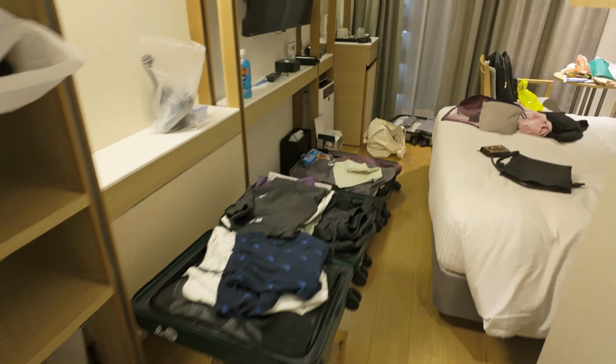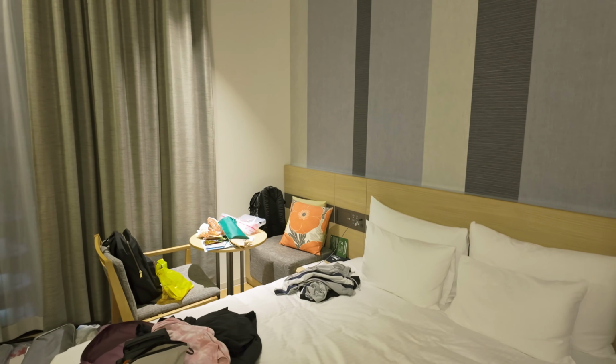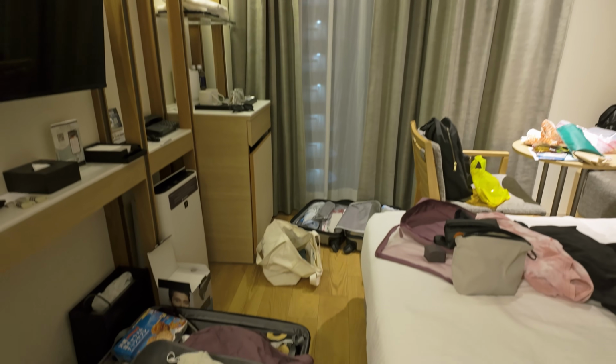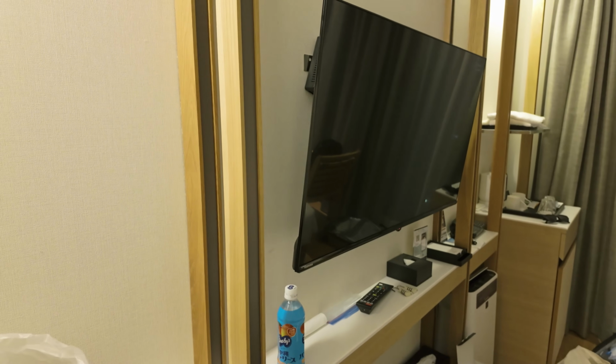Hallway, super short. Oh, so much stuff here. TV, double bed, a table and a chair, and that is honestly pretty much it. This is a very simple room, but I would say this is honestly a very standard room as well in Japan. Of course, the Ritz was an exception, but most of the time the rooms in Japan are like this. It's just a double bed if you're lucky. Sometimes it's a large twin bed, and that's pretty much it.